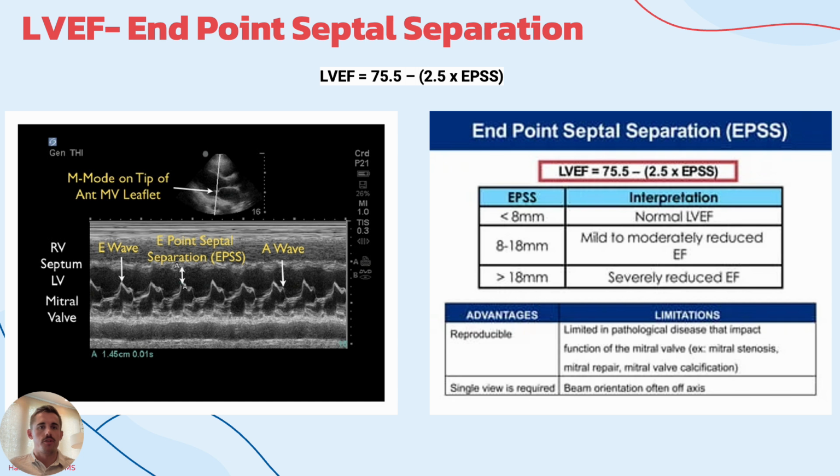Here we have measurements of estimations of left ventricular ejection fraction from the E-point septal separation. We're using this formula: 75.5 minus 2.5 times the EPSS. According to cardiac MRI data, EPSS measurements less than 8 millimeters are considered to have a normal left ventricular ejection fraction, while measurements 8 to 18 are mild to moderately reduced ejection fraction, and then over 18 is severely reduced ejection fraction.